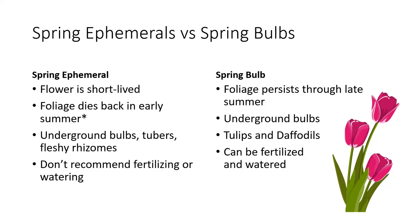Ephemeral flowers are relatively short-lived. Like I said, they complete their life cycle in just a couple of months. One major difference is that ephemeral foliage dies back in the early summer or late spring, whereas spring bulb foliage can persist for much longer. Now, there are some exceptions. If the environmental conditions are favorable and the spring ephemerals are getting enough light and protection from the heat, you might see ephemerals like mayapple foliage later on in the midsummer.